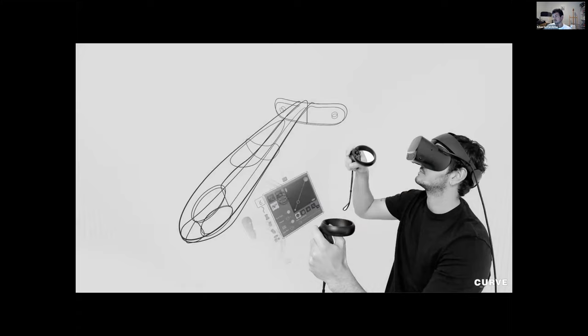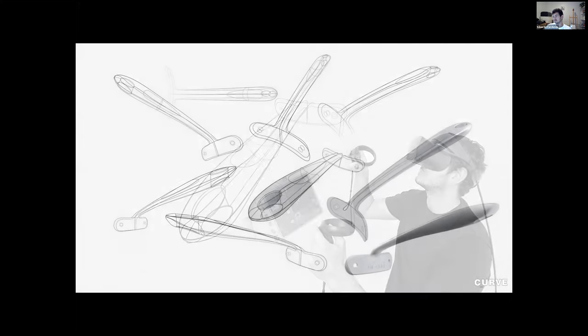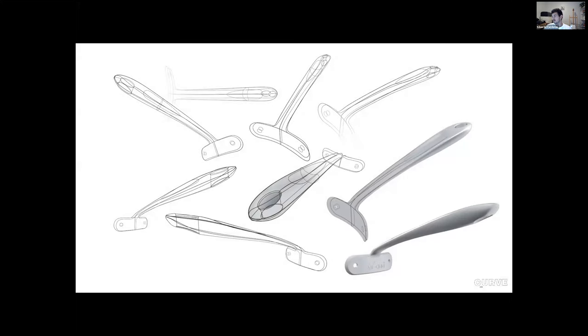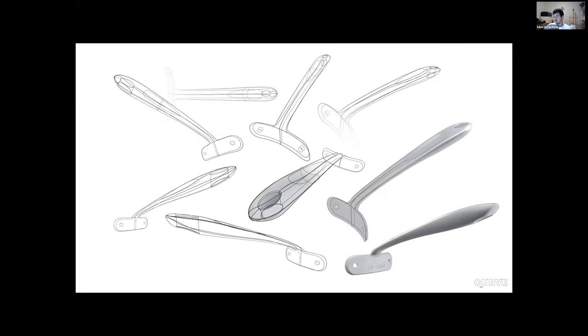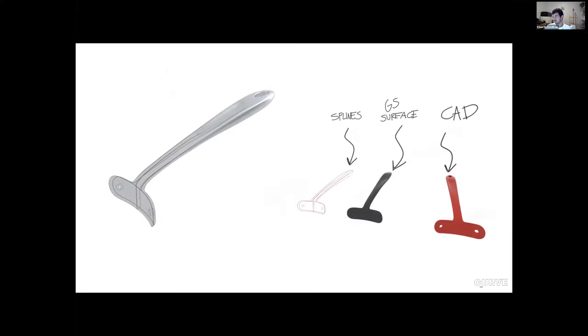I'm gonna keep scrolling, but we have done so many things in VR. It has been so, so useful. This is another project that we did on cookware. We were designing a handle. So you see, we did the tracing, we did some lines on VR, and we even got a nice detailed Gravity Sketch surface that you can even 3D print and have a proper prototype right there. But it's pretty cool.